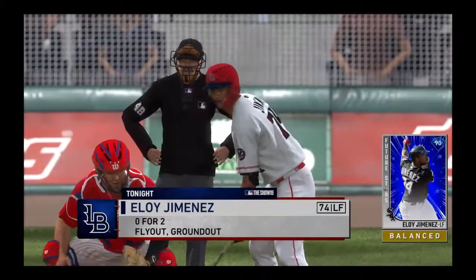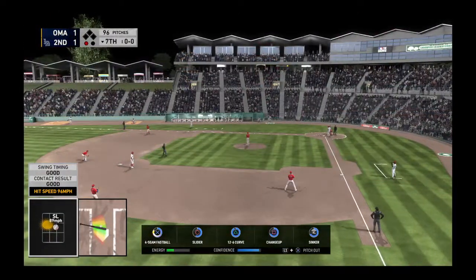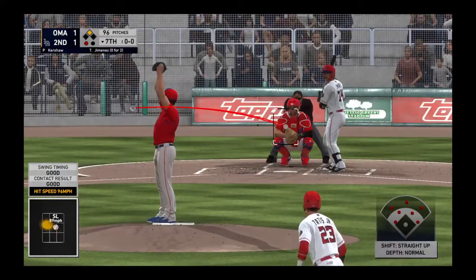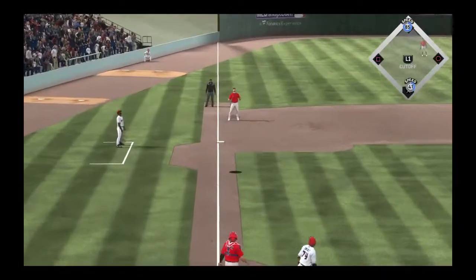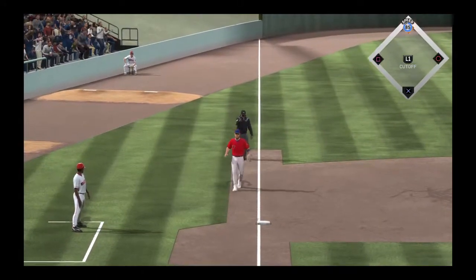The batter. At the plate, Eloy Jimenez. He's 0 for 2 in the ballgame so far. From the stretch. Popped him up. Bryant has a play. And he makes the catch for the second out.